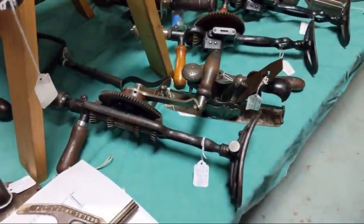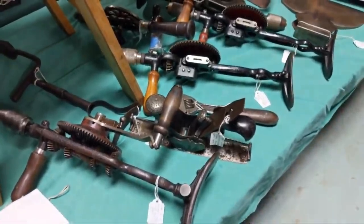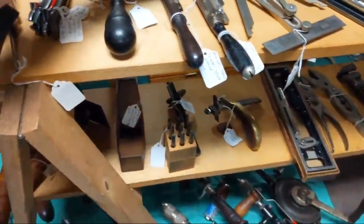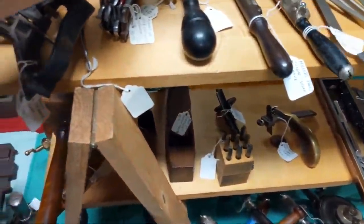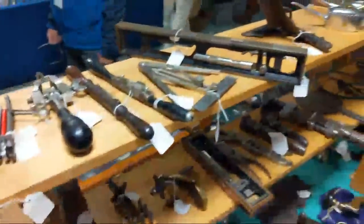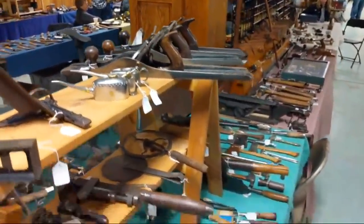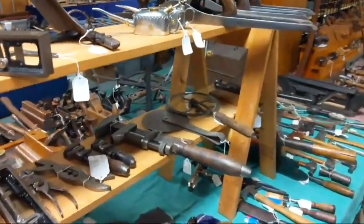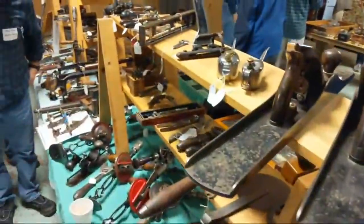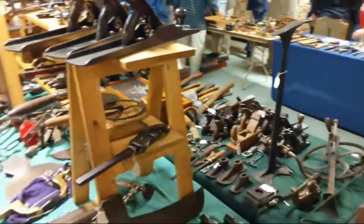Another compass plane. All brace drills. Some more spokeshaves. Is that? Oh, no, it's not. I was hoping it was Miller Falls. Oops, sorry. Down a little too low. Some juniors. Sevens and eights. Are you spending more money? Just trying. Stanley number 8. Stanley sevens. Get out of your way.